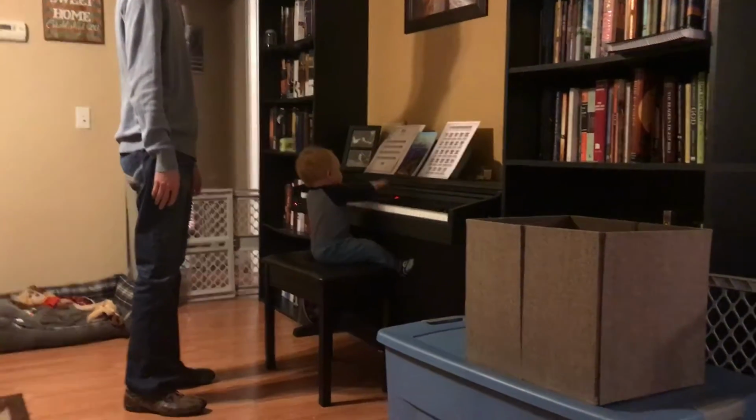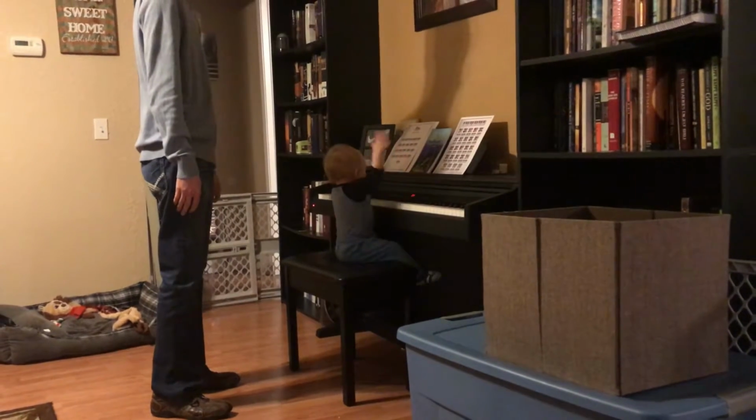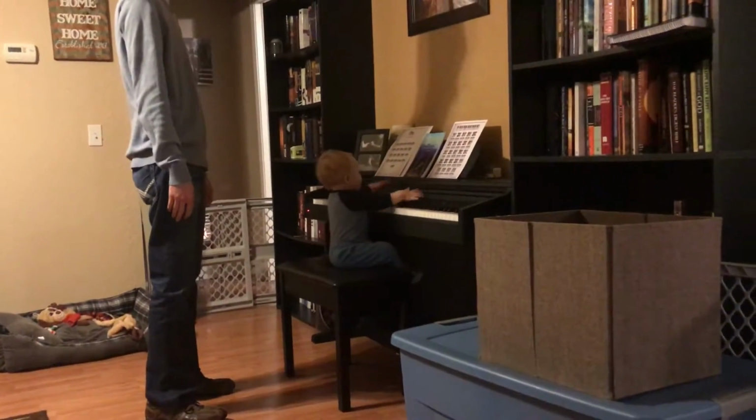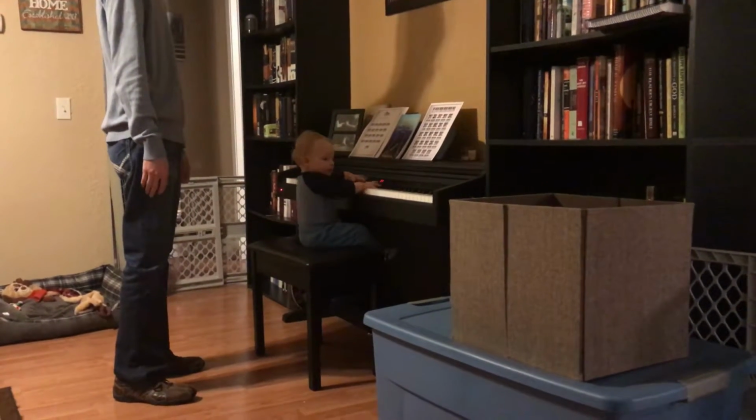He also loves to play piano. We got him his own little baby grand piano, and he plays it all the time, but he loves to play with Daddy on the big piano. So him and Daddy will spend a lot of the day playing piano.